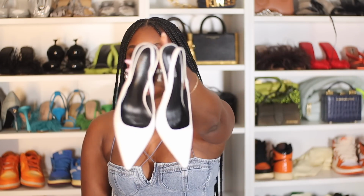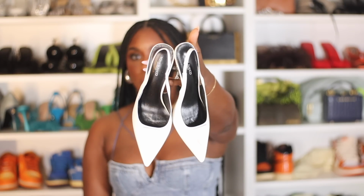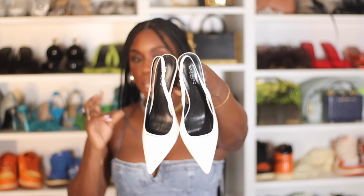The good, good girlfriends over at Tony Bianco came out with these sling backs. They actually have two heel heights. I think this one is like 2.5 inches. They even have this little triangle on the toe that's very reminiscent of the Prada shoes. And the best part about them is that these are in leather.